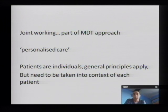Paul and I now work quite closely together in a number of these situations. I think this patient provides a good example of how joint working is part of an MDT approach, and also of getting personalised care. There's a lot talked about this, and hopefully it is increasingly getting across that, yes, we do have guidelines for polyp surveillance as an example, but a guideline is a guideline. What you have to do is apply that guideline to the individual patient you have in front of you. And what applies to one person may not apply to another.